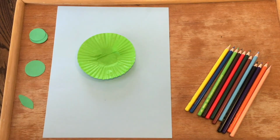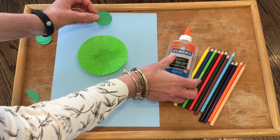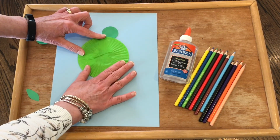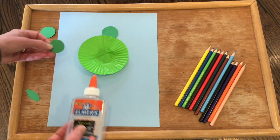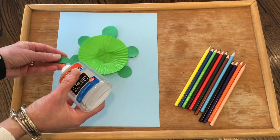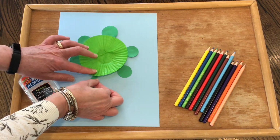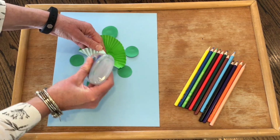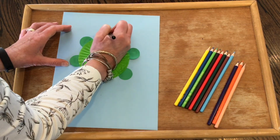I'm going to take the green head, add it to my turtle shell, and sort of tuck it underneath, right about at the edge there, just so that it sticks out from underneath the cupcake liner. Do the same thing with the 4 smaller circles, and you'll put them around like flippers. Once you've got your 4 flippers in place, you'll add the tail, and then you're going to be ready to glue the rest of the cupcake liner down to the paper. I just sort of lift it up and put glue around where the cupcake liner would land. Now that I've got everything in place, I'm going to add a happy face to my turtle.